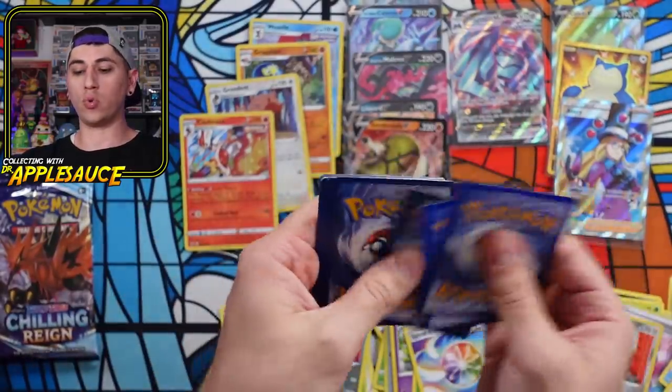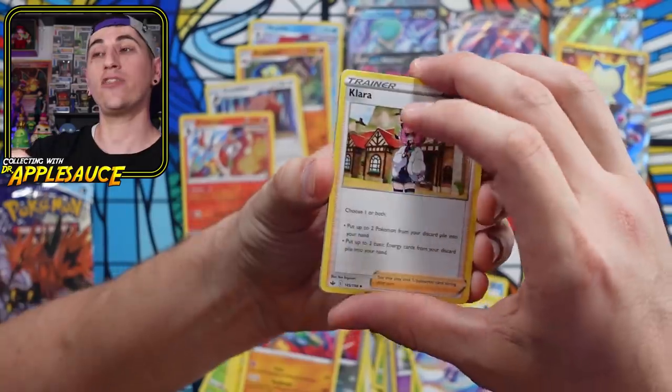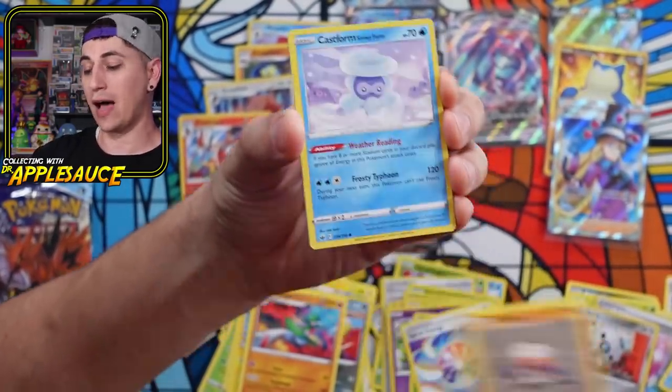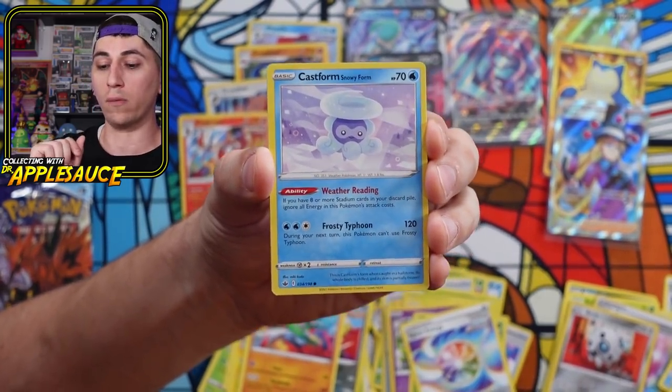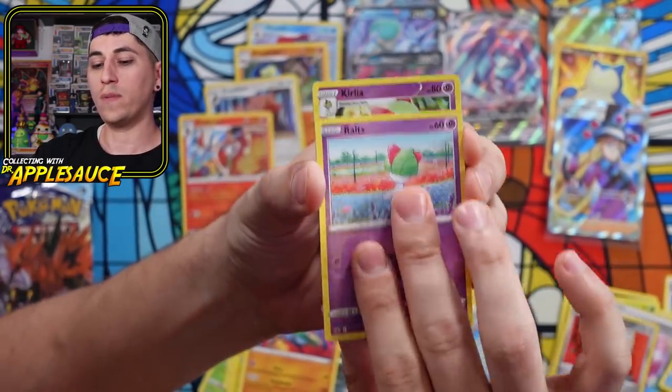All right, 1, 2, 3. And let's burn the darkness energy. Can we get another secret rare? Yes, I know I've said it 14 times because I really would love to get two secret rares. There's Castform, Snowy Form. I would just be over the moon if we pulled another secret rare. That would be too fun.